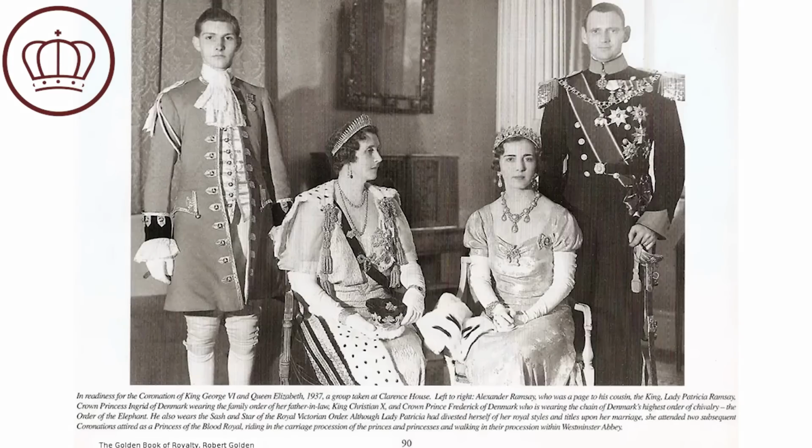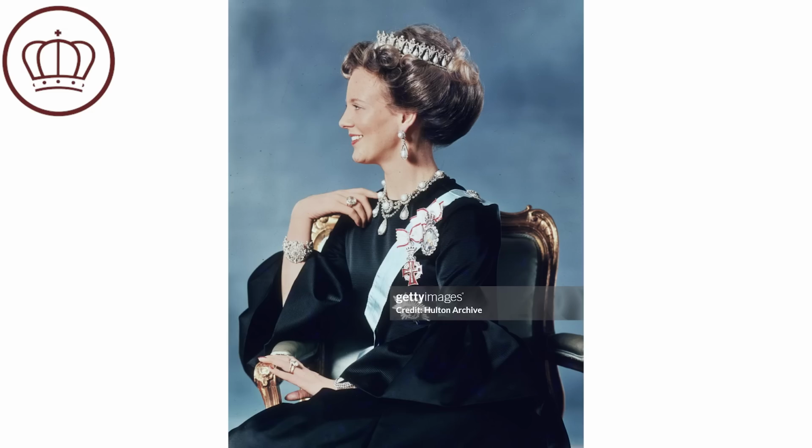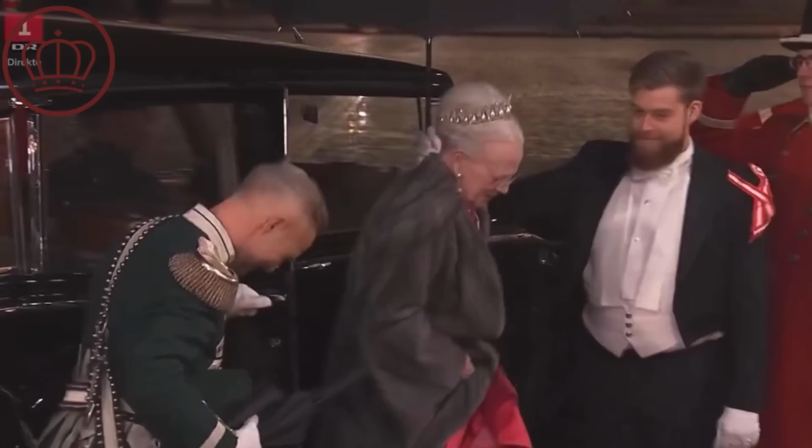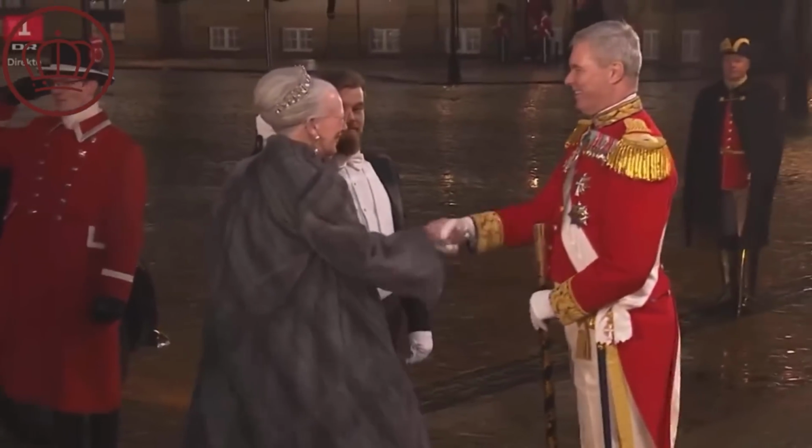It also has been worn by two minor members of the royal family, Crown Princess Ingrid to the coronation of King George VI and Queen Elizabeth. She eventually did become Queen of Denmark, and she was Queen Marguerite's mother. It was later worn by Princess Margaretha to the coronation of Queen Elizabeth II. And it was also the first tiara that Queen Marguerite wore after her ascension. And it was the last tiara she wore as queen for the New Year's levee earlier this year.